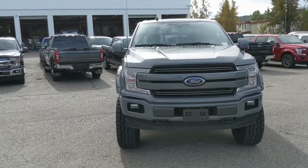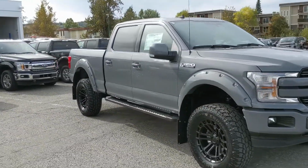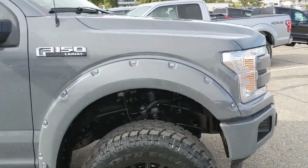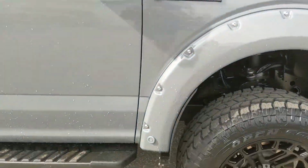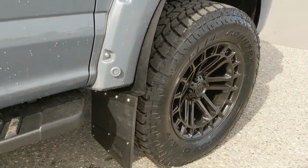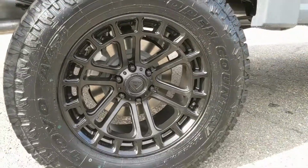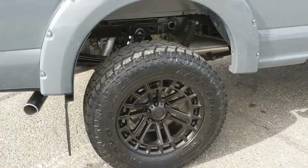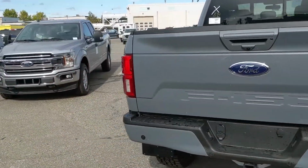We're taking a look at the 2020 Ford F-150 in a Lariat trim and powered by a 5-liter V8 engine, providing you with plenty of power for towing, hauling, and 4x4ing, and coming with some nice additions installed right here at Ford, such as a 6-inch BDS lift kit, pocket-style fender flares to match the body color, bulletproof mud flaps on the front and rear tires, and then sitting on some 20-inch Fuel rims with some 35-inch TOYO all-terrain Open Country tires. You've got some nice accessories there, but let's take a look inside.